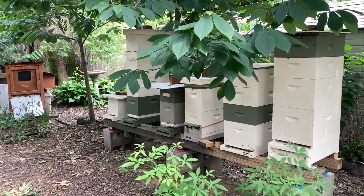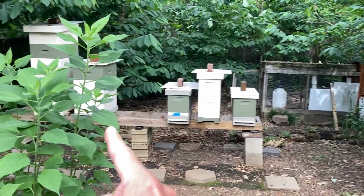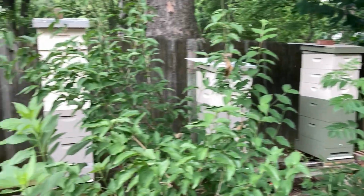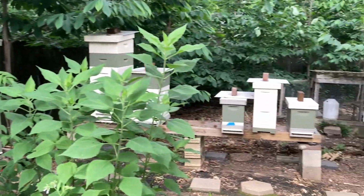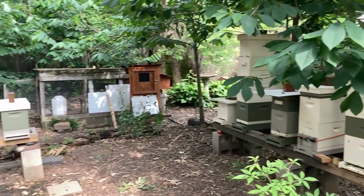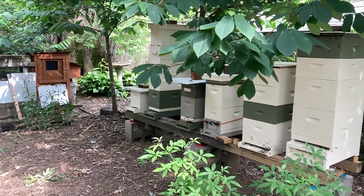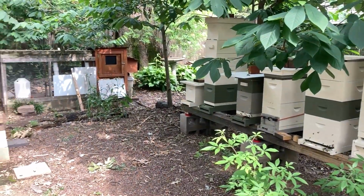So doing pretty well. I would like to sell 1, 2, 3, 4, 5, 6, 7, 8. Would like to sell 8 more and get back down to 6 by the end of the year. And hopefully they're all queen right. And even if I'm just selling queens, I can do that and then hopefully combine some of these hives. But yeah, trying to sell some more to get down to 6. 6 is the goal.